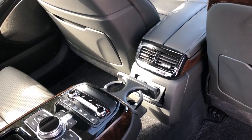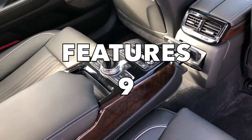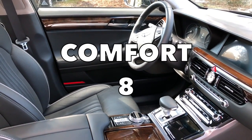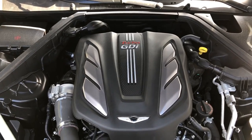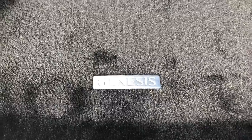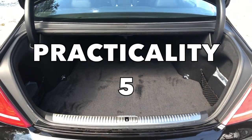The G90 is loaded with nearly everything a modern car could have, and it gets a 9 out of 10. Comfort is very good, though a little behind the very best luxury cars, and it gets an 8 out of 10. Quality is high, though materials aren't quite up to the very best from top rivals, and it gets an 8 out of 10. Practicality is decent. 15.7 cubic feet of cargo space should give it a 4, but a huge back seat and decent fuel economy increases that to a 5 out of 10.